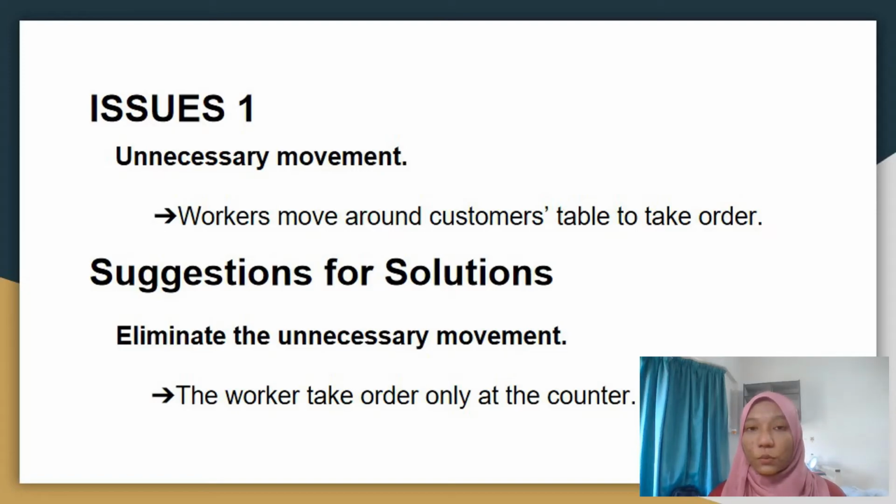Also the number of workers who work at the front, where the worker takes the orders from the customers, prepares drinks for the customers, and also serves customers. All these activities are done by only one worker.